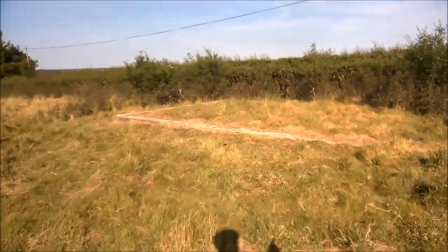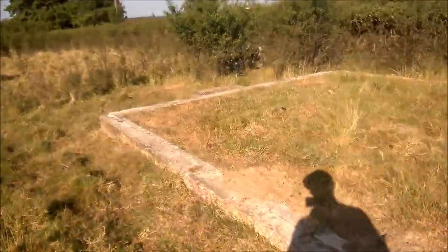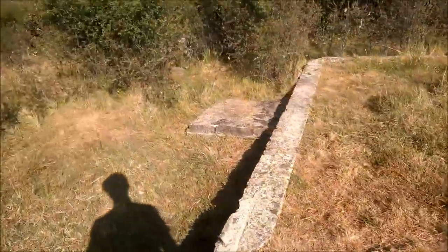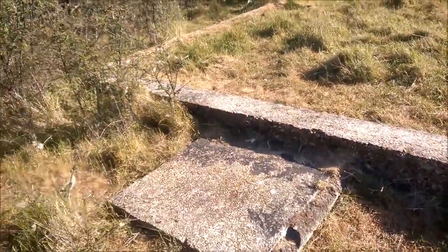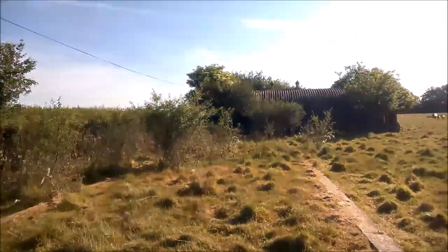So this is the outline of another building, as you can see, that the farmers clearly totaled, probably for good reason. I'm not going to lie, I have no idea what that one could be, but it's at a different angle from the Nissen huts. Yeah, could be interesting. Oh my god, I got my glasses on. Right, let's keep going.